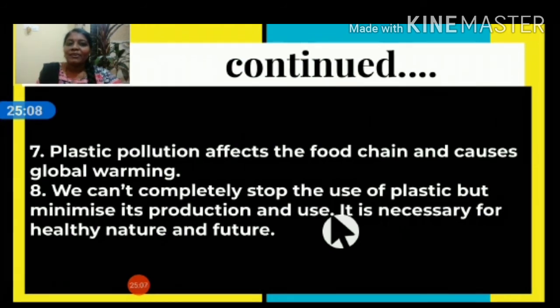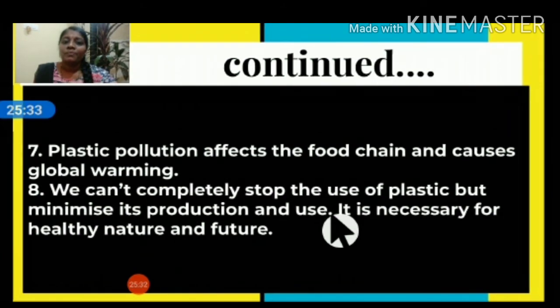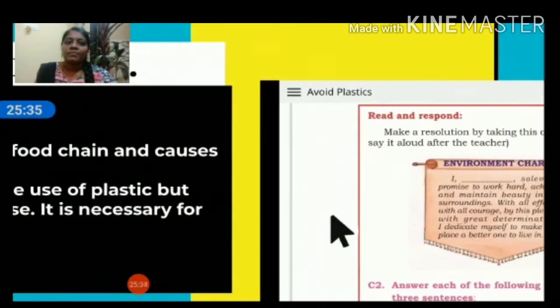Nature and future. So through this lesson we have learned that yes, we should minimize the use of plastics. We have learned all the problems caused by plastic pollution and how it can be prevented. Okay, so I hope this will help you.